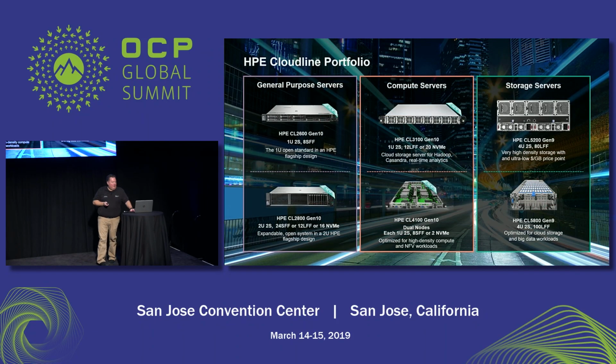As far as the hardware we're talking about, in the HPE Cloudline portfolio, again, we are focusing on hardware built on open principles. So we have the HPE 2600 and the 2800. Those are more open versions of the DL360 and the DL380. No iLO, no Smart Array. We use off-the-shelf commodities, standard firmware, AMI BIOS.